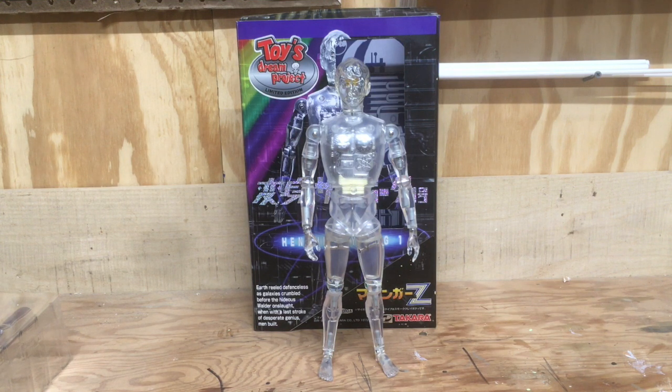Well, what I plan on doing with this figure, I'm not going to display him in his Mazinga outfit. I never really intended on doing that anyway. I just found the Mazinga version is the only reason I bought it. What I usually plan on doing with figures like this when I get them is I want to incorporate them into my adventure team or a story at some point in time, which is exactly what I'm going to do with this guy. I'm excited to have him.